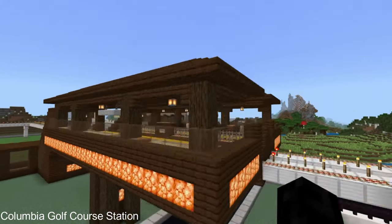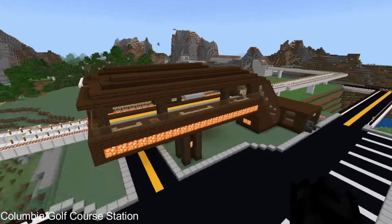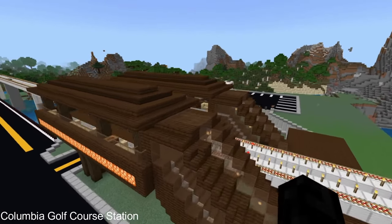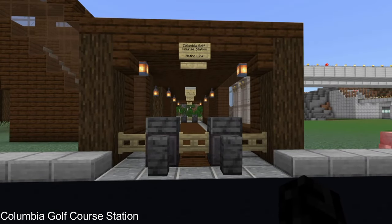The overall structure of the station, as I've already mentioned, is supposed to be open-aired and spacious, but at the same time still provide weather protection for our riders who are taking the line. And yeah, so I really like this design of the station. I think it's one of the best redesigns we've done from the original.